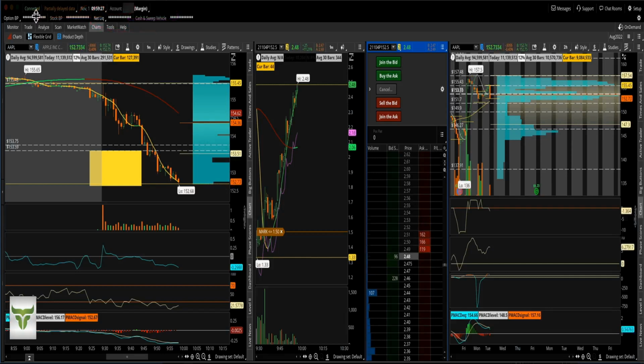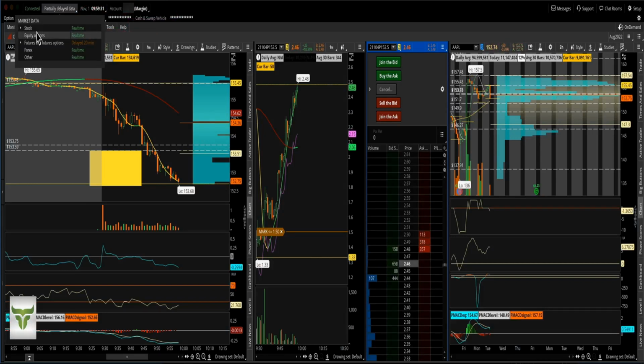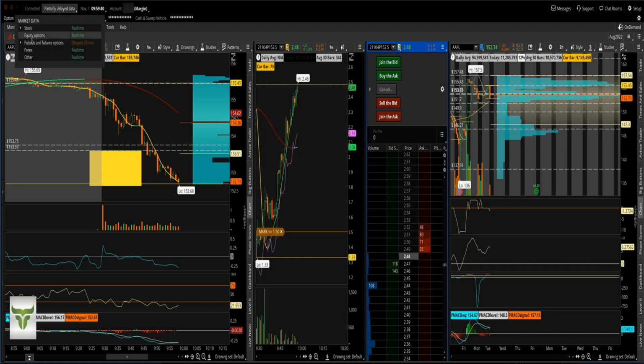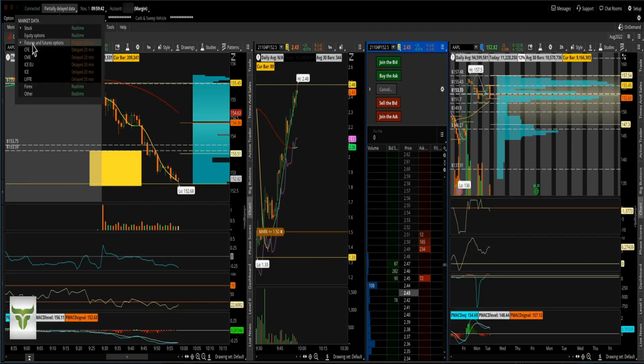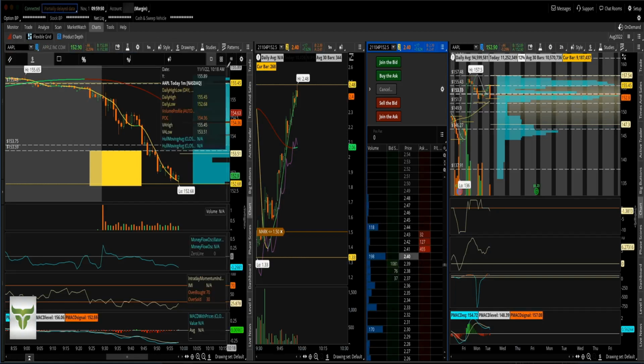Why does it say partially delayed data? I have real-time data. This is 3 years running now, so stock is in real time. So Amex, New York Stock Exchange, NASDAQ, real time feeds, equity options, real time futures and futures options. I don't trade futures, so the feed is delayed for me. I don't need it. And there's Forex real time, others real time, so real time margin account.